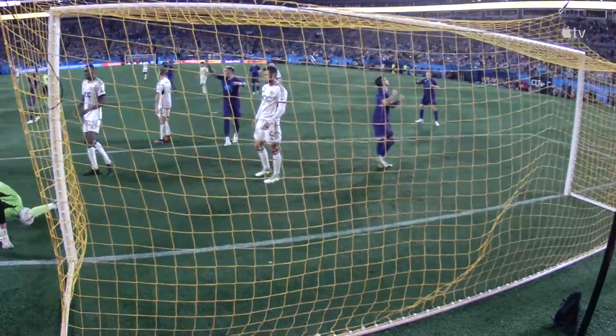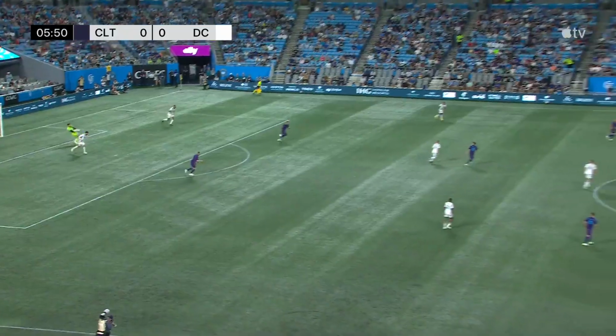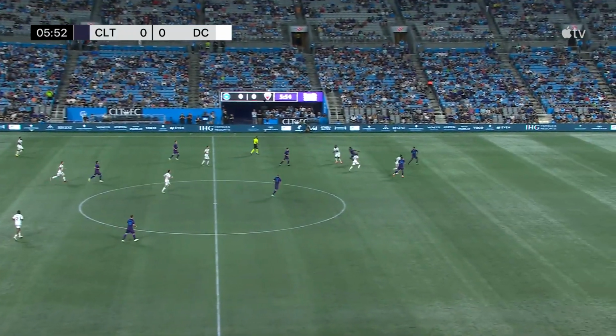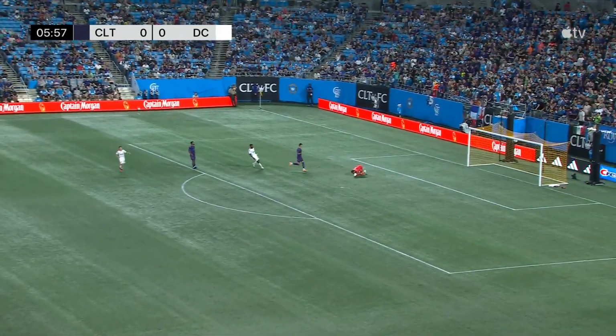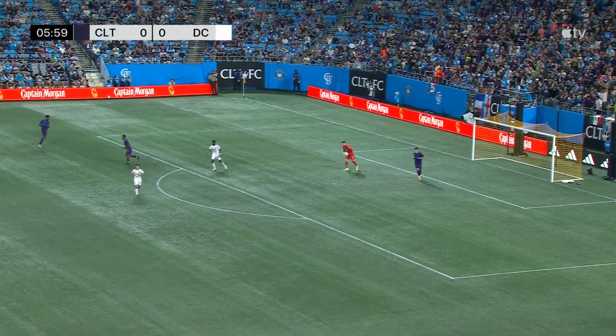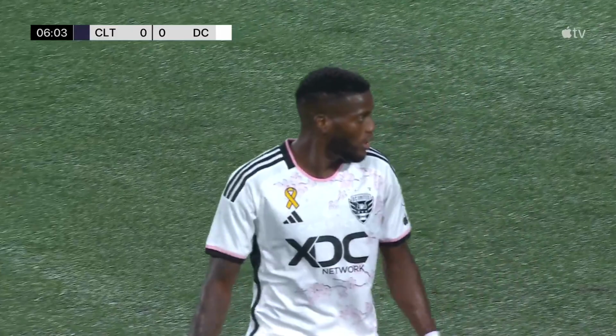Good energy, though, good pace. Wayne Rooney telling us what a luxury it is to have somebody like Bono available to come in. It's his first year with the club. Of course, he had a tremendous career with Toronto. And a chance just that quickly, DC can get it into the attacking area. And this time it's Fajardo as well.